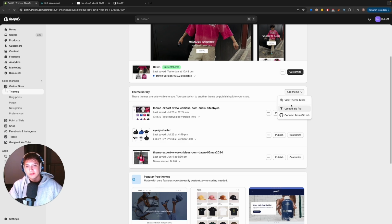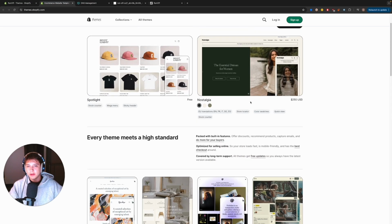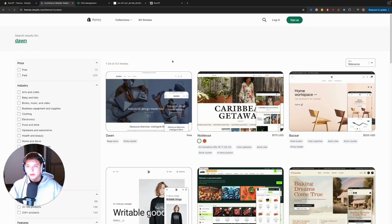So we're going to start completely from scratch here. Click visit theme store, and there's a bunch of really expensive paid themes. There's some free ones, some paid ones, but you don't need anything paid. You can just type in Dawn right here. It's going to be free.